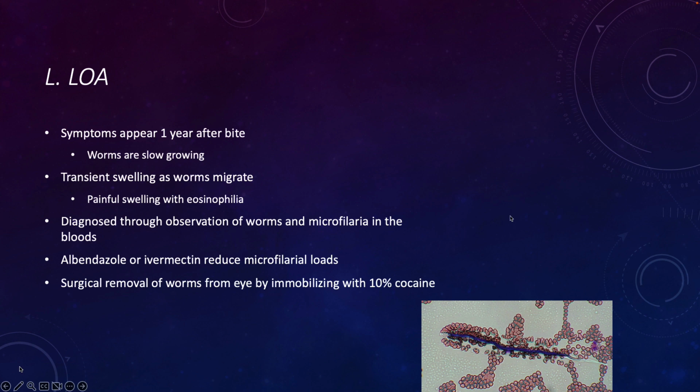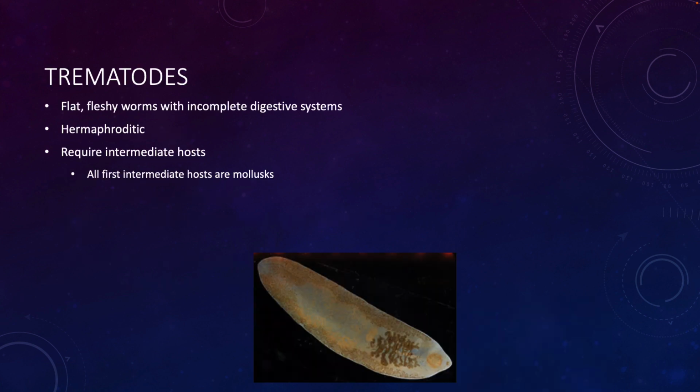Okay. So that was the last of our nematodes. Now we'll move into our trematodes. These are our flatworms. So they're flat, fleshy worms. They have an incomplete digestive system, and they are hermaphroditic. So they are capable of self-fertilization and self-reproduction.